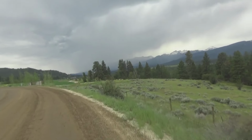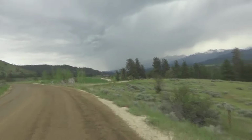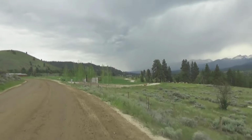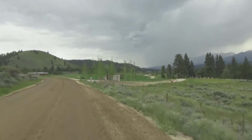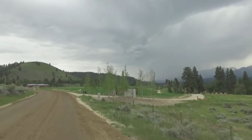And right now, it has to be between 4 and 5, and I will still have at least another 4 hours of daylight, so I'm okay. But yeah, for other people, this might not be the best weather to ride in.